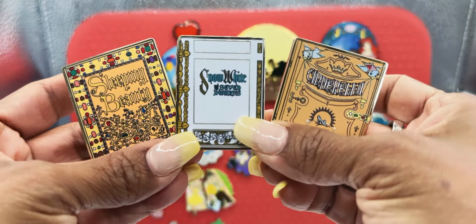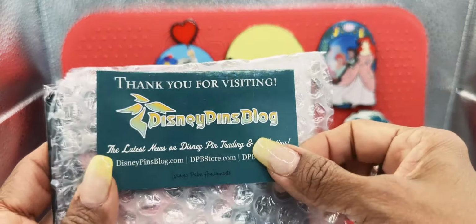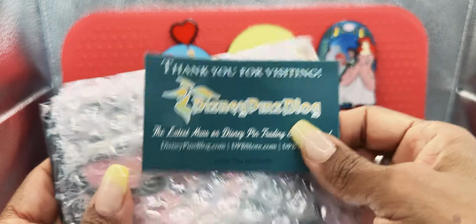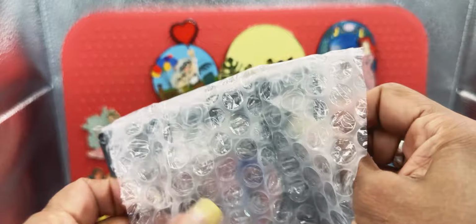They're so pretty. This next pin I forgot to show last week. I got it from Disney Pins Blog. I have been collecting these villain pins, and this one was such a beauty.